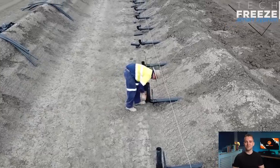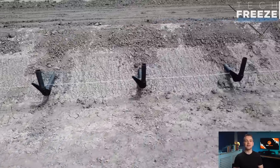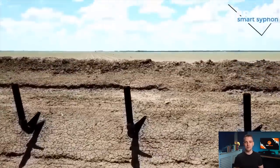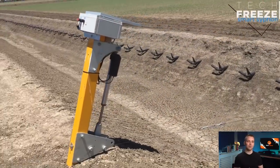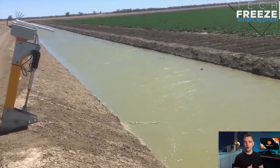This is the installation process of a smart siphon system. The smart siphon replaces hand siphons, improving efficiency and productivity on farms using the flood irrigation method. This advanced system can be started and stopped with the push of a button at the controller or via an app on a mobile phone.